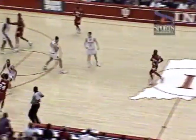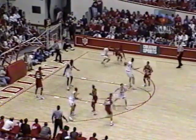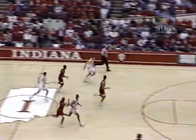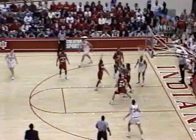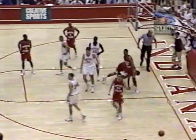So here comes Ohio State, trying to run it up your back. Really got to get back in a hurry. Pass stolen again by Indiana. Eggers has it. Nice job of pulling it out by Robbie Eggers. Oh, an excellent pass right there. Patterson stops. That's goaltend. And counted it as goaltending.